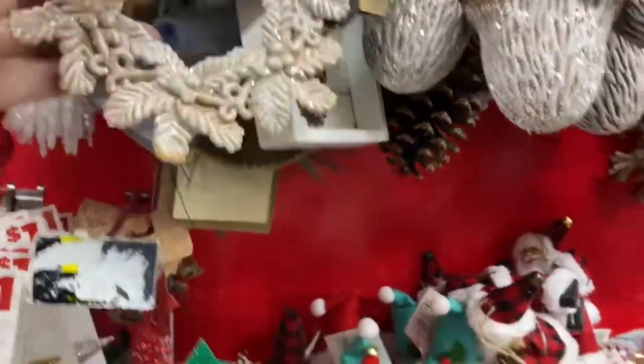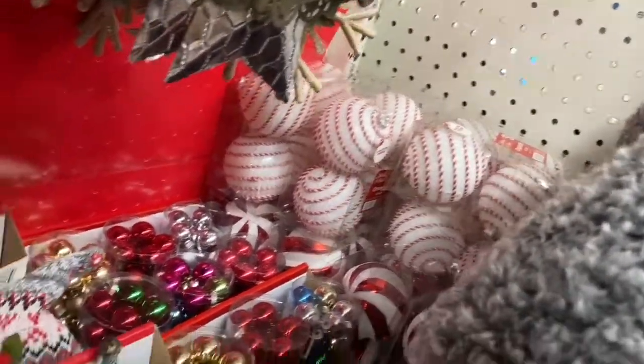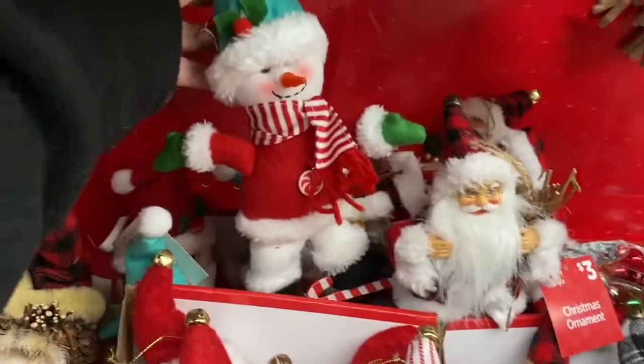These are so beautiful. Okay, so then they have the Santa here. Look at that buffalo check. Then they have the candy cane ornaments and the little mini ones for the little mini trees. They have this one. And what is this green one right there? Oh, look at the snowman.